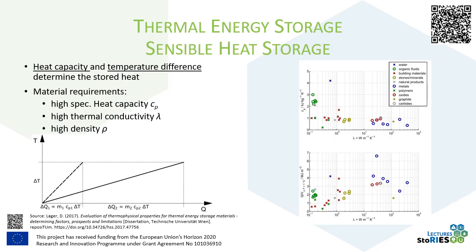Now let's have a look at the sensible heat storage systems and the materials used there. As shown before, we need to know the heat capacity and the temperature difference to determine the stored heat in the material or in the system. And there are some requirements regarding the material. As you can imagine, you want to store a lot of heat in a small volume. So you want to have a high heat capacity, a high density, and you also want to have a high thermal conductivity, because the thermal conductivity gives you in the end the charging and discharging power of your system.